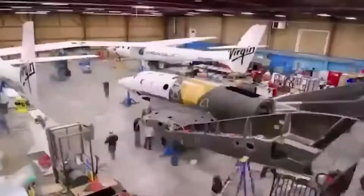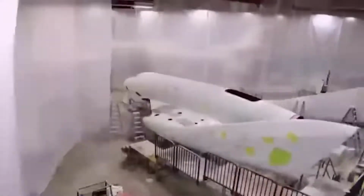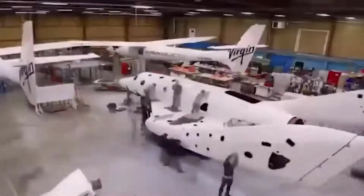Aerodynamics finally takes a back seat to paint and graphics as the team prepares to reveal their creation to the world. After decades of dreaming of space, Richard Branson arrives in Mojave to unveil Spaceship 2.